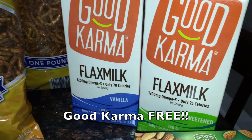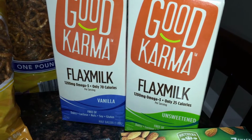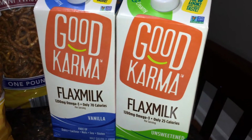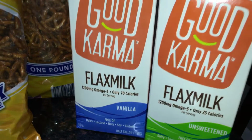So basically they paid me to take these out of the store. I actually made money purchasing these. So they were, like I said, totally free. There are only 2 here on the table because I had already put them away when I brought them home the other day. So I had gotten 3 of the unsweetened, and then I got 1 of the vanilla.